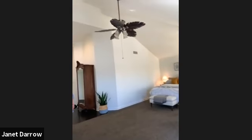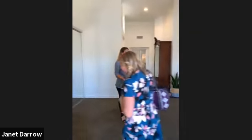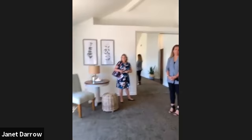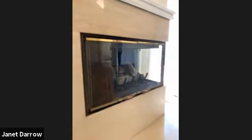So this room was another one where my owners were a little underwhelmed. They had their big four-poster bed, which was a California King, I think. The room is so large it can accommodate very large pieces. But part of what we wanted to show was just how large the room was, and people can picture their own things here.